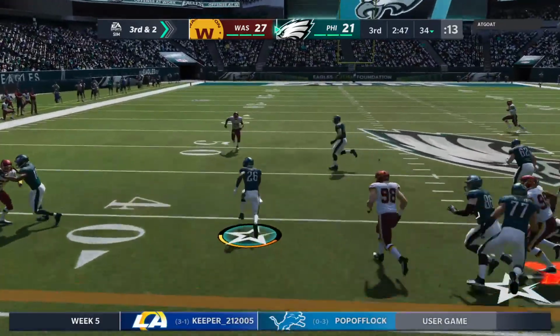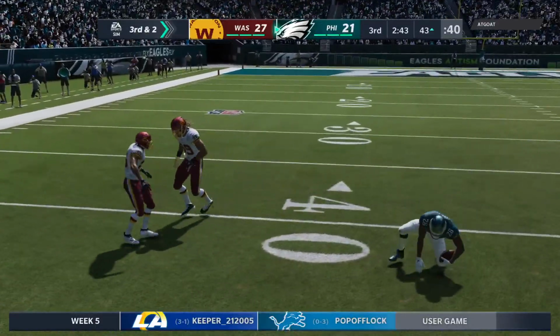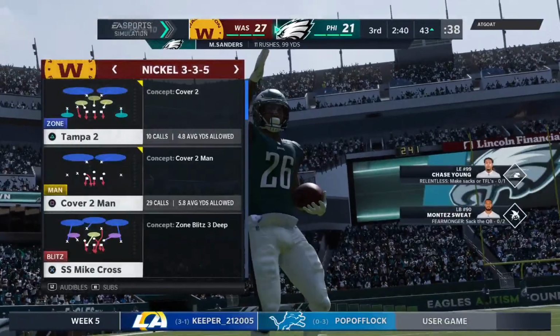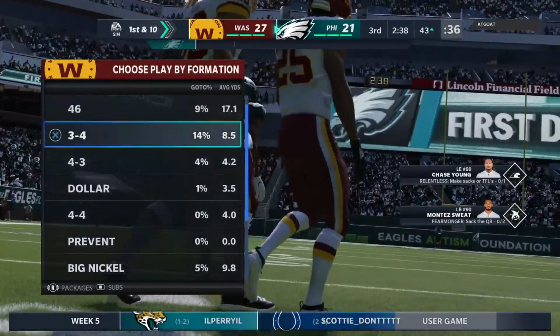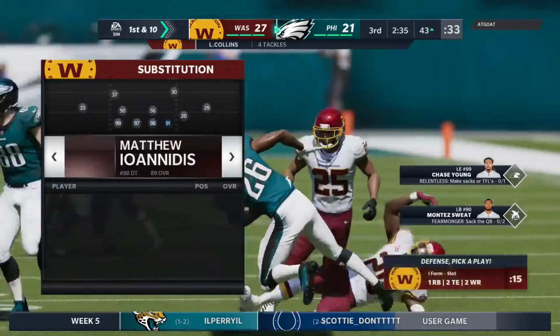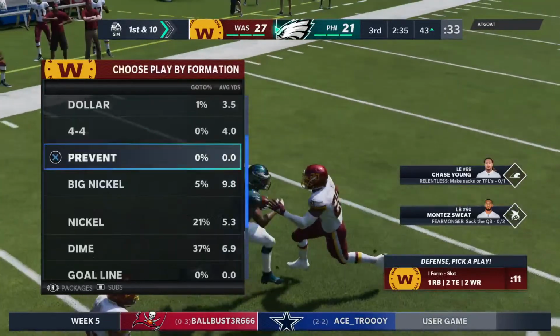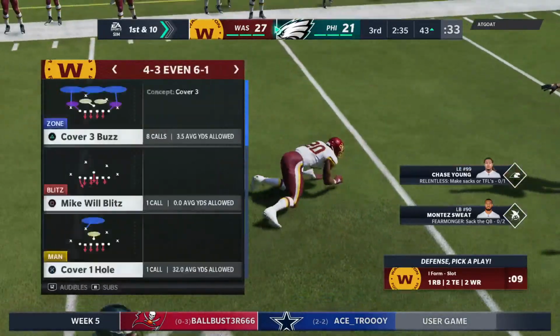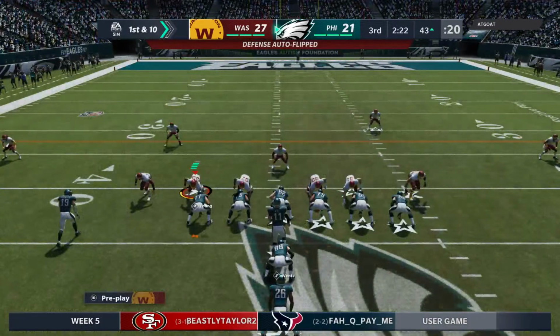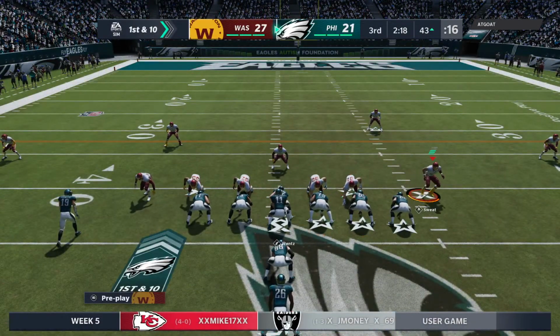Another run with Sanders. And they're going to have this across midfield and inside the 45. Well, they were in search of a short gain on third down, and they wind up nabbing over 20 yards. At the 43-yard line. In Washington territory now. Here's 1st and 10 at the 43.